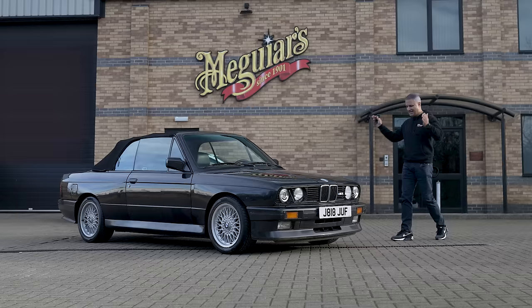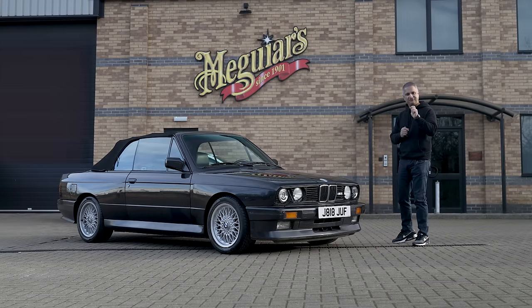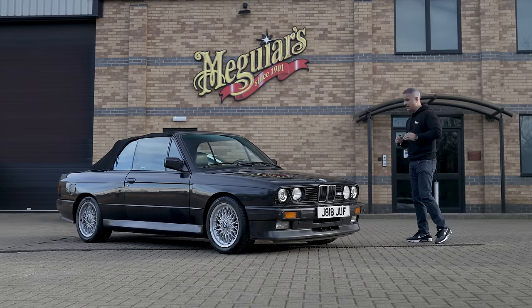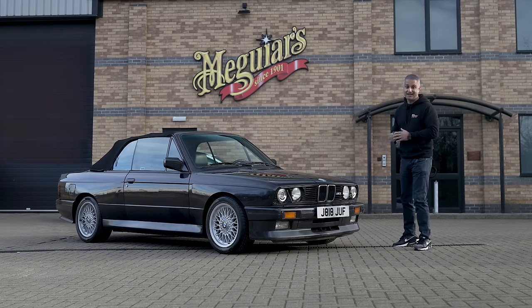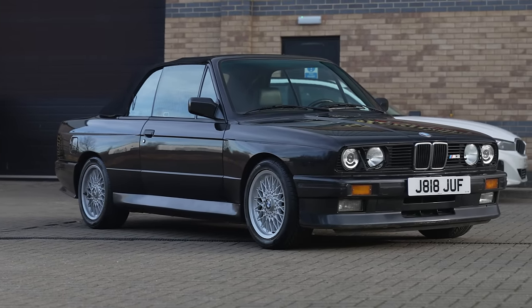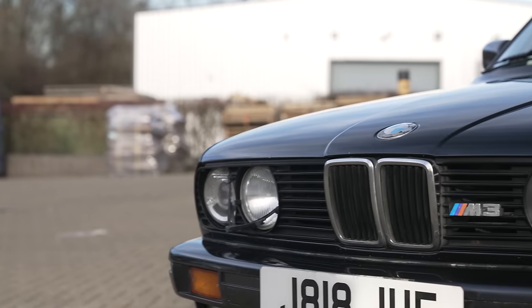Right, guys, here you go. The car's outside. It's a little bit cold, so I'm going to be very quick and very brief. She looks absolutely amazing. I am blown away. I can't believe this is the same car I dropped here at Meguiar's only a few days ago. The black paintwork is gleaming. Guys, lost for words, blown away.